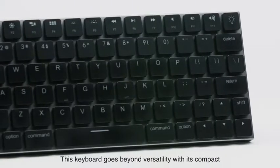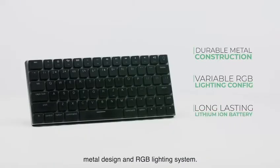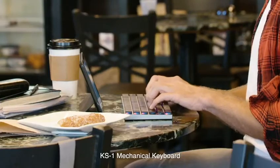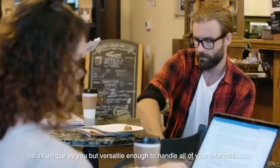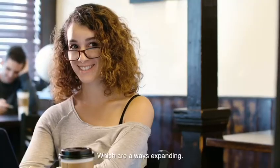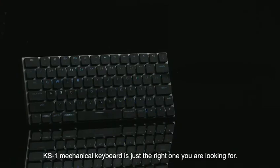This keyboard goes beyond versatility with its compact metal design and RGB lighting system. The KS-1 mechanical keyboard is as unique as you, but versatile enough to handle all of your interests, which are always expanding. What are you waiting for? The KS-1 mechanical keyboard is just the right one you're looking for.